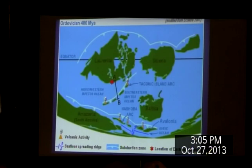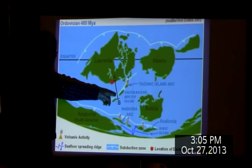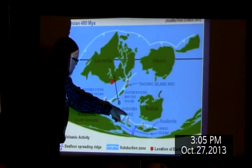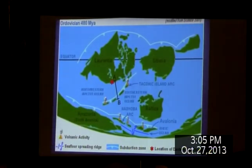Okay, where are you really? You're actually down here. They have Connecticut here. Well, that's where the carbonate banks were, but you were over here. Actually, probably closer to down here with Avalonia, because you got smashed up. So you moved a lot in a relatively short time, whatever, 150 million years on that.